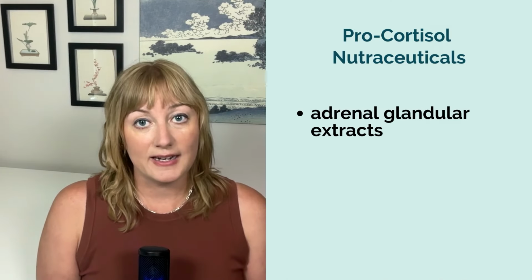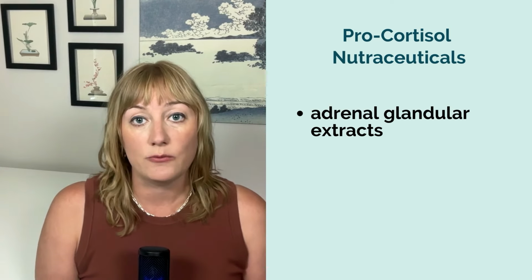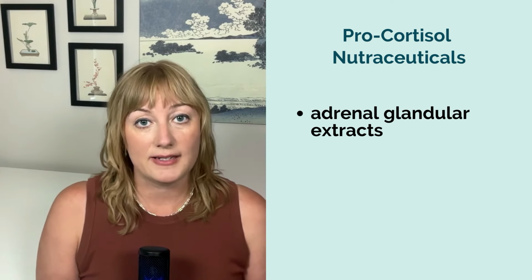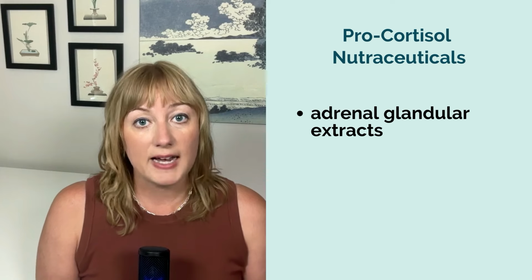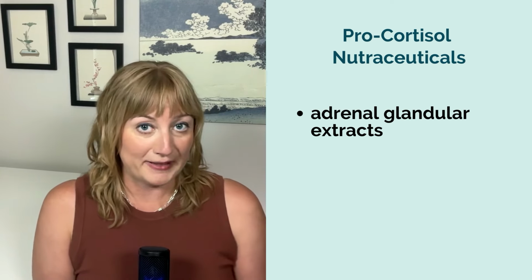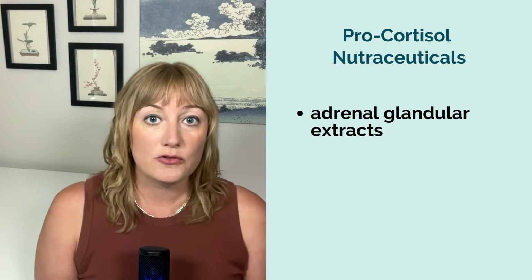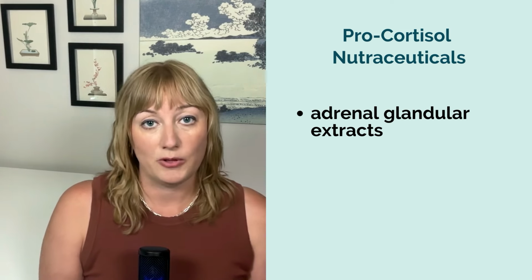First on the list are adrenal glandular extracts, which help rebuild and refuel the adrenal cells that are needed to produce cortisol. These extracts contain the micronutrients needed for cortisol production in the exact form and proportion that the adrenals use, because they come directly from adrenal tissue. And even though the signal to make cortisol comes from the brain, if your adrenal glands don't have what they need to produce cortisol, you can still end up low.